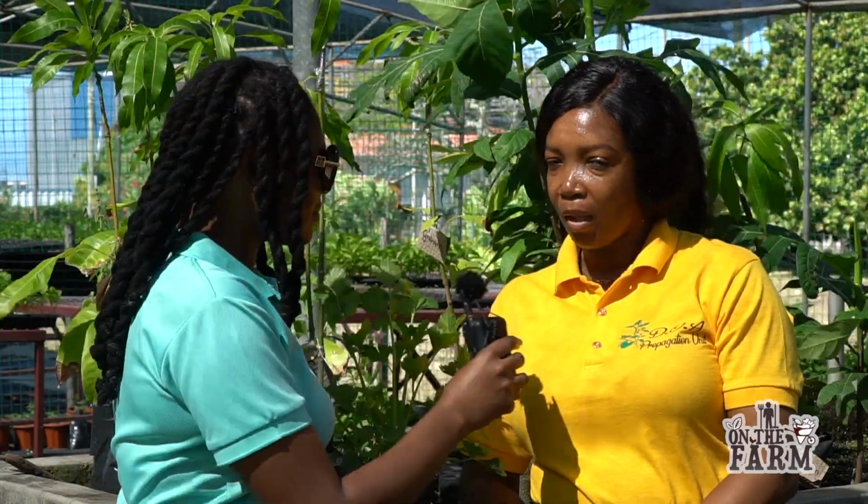I know at one point in time you guys would have propagated strawberries. Is that still ongoing? Yes, that is still ongoing. We had some setbacks with the heavy rain. It was causing a fungus on them, so we're working on getting that rectified. So the strawberries are still on. There's no problem in that. Is there a price range that you usually sell them for? Yes, they are $40 for one pot of strawberry.